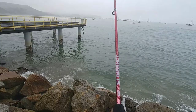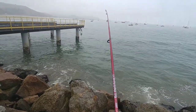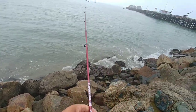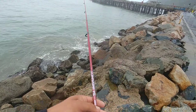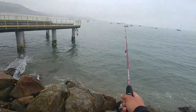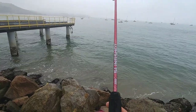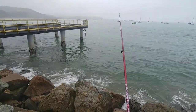I'm sure the weather has an effect on me probably not catching fish today, but we're gonna do our best. And if you're gonna use shrimp, I recommend getting raw or fresh shrimp. Oh, there goes a piece of shrimp. You can fish with cooked shrimp, but more recommended is fresh or raw shrimp.